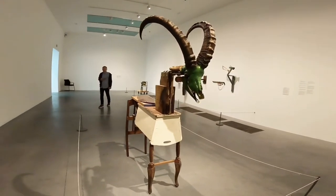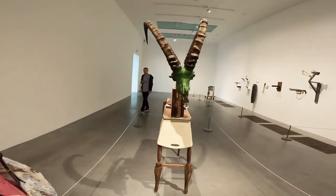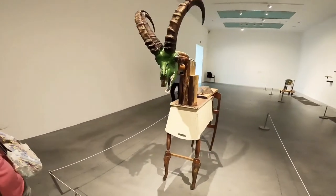Yeah? I know, it's got the legs of the chair. It's all been made from like reclaimed wood and stuff.